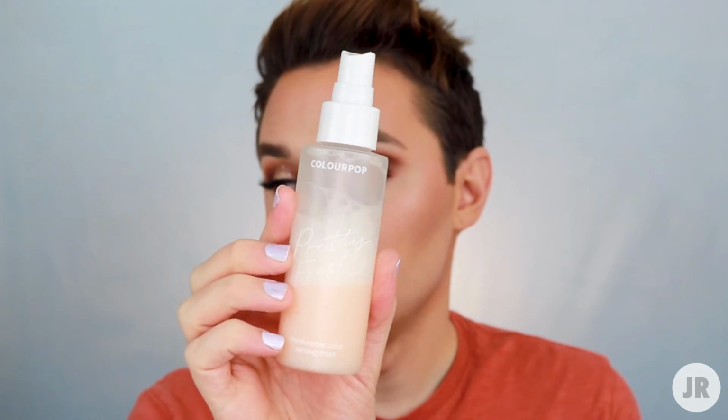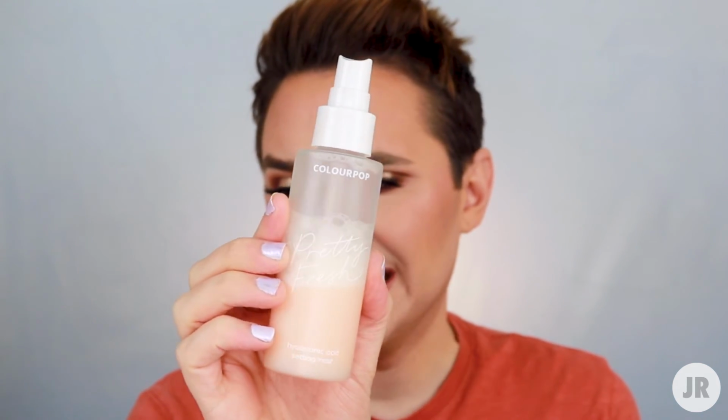Now we're going to go ahead and set the face. This is the ColourPop Pretty Fresh setting spray. This is only $12, I think, which is kind of insane for ColourPop. I think it's amazing. That is it, guys. I think we are all done. She is beat. She is ready for fall.